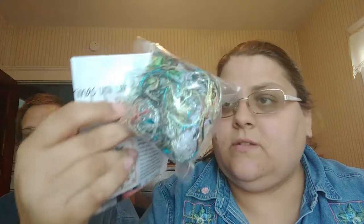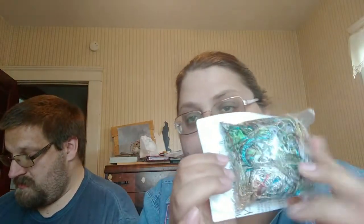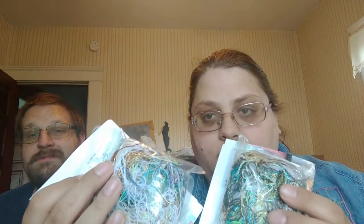Their challenge over the summer was to take this bag of bits, the bits that are left. They're not full rolls of Kreinik. Their challenge was to stitch something beautiful with these bits. So everybody got a bag of bits. These are our lovely bag of bits. I am not done with the free crap yet, people.